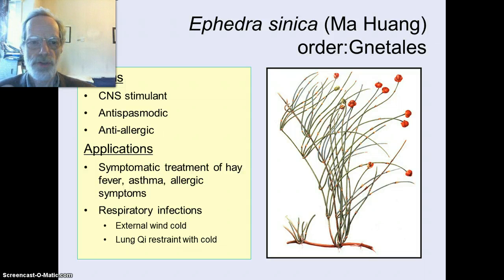It's also used for respiratory infections, particularly in traditional Chinese medicine, but because it's really quite heating and stimulating, it's best restricted to those patients who are shivery and cold and just cannot mount a decent heat reaction. So lung qi restraint with cold.